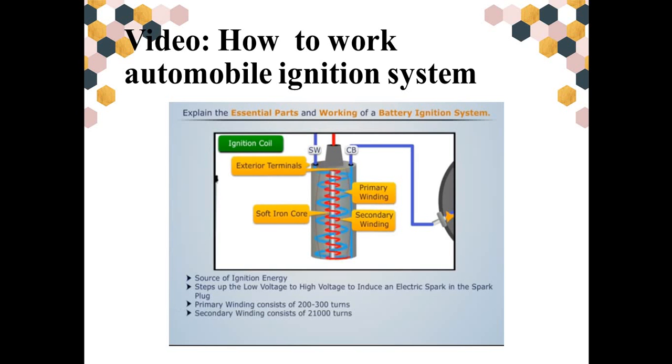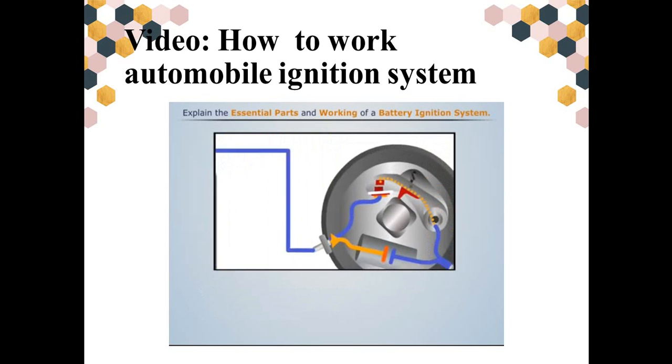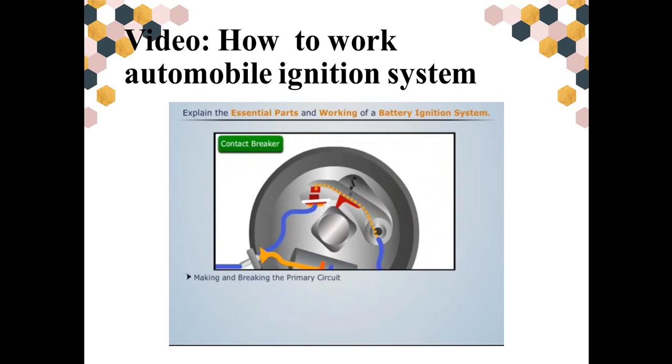The primary winding consists of 200 to 300 turns with both ends connected to exterior terminals. The secondary winding consists of 21,000 turns with one end connected to the high tension wire that goes to the distributor and the second end connected to the primary coil. The contact breaker is a mechanical device for making and breaking the primary circuit. It consists of two metal points, one fixed and the other movable.